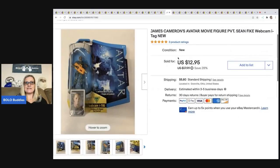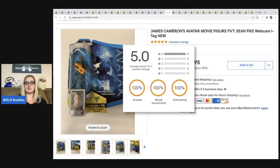The next item I sold is this Avatar movie figure. I got this at a garage sale for $2 and I sold it for $12.95 and the buyer was all in for $20.04.